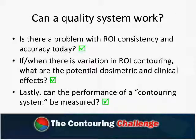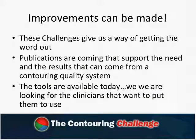So, can a quality system work? Well, we checked them off. Is there a problem? Yes. If there is a variation, are there dosimetric and clinical effects? Yes. And lastly, we figured out that you can actually measure the performance of a contouring system. So we know that improvements can be made, and that's what these challenges are about.